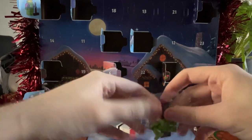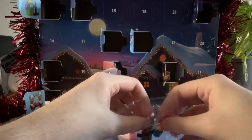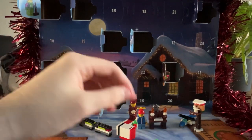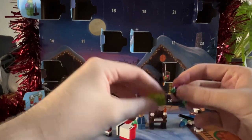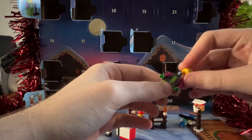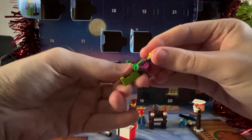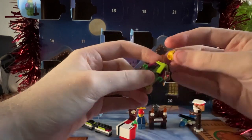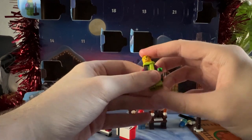Okay, so here we have a minifigure whose pieces have gone everywhere. So I believe these characters' names are all on the top of the box, but that's currently covered in tinsel, so I can't particularly see it. Oh, she's got a scarf. Really nice colouring for this, actually, the lime green.